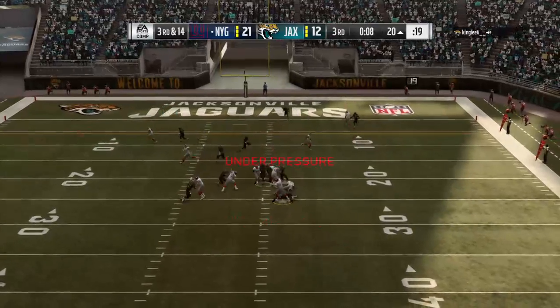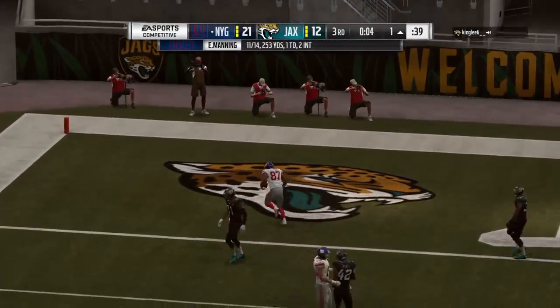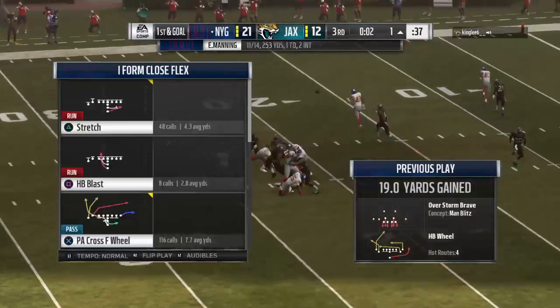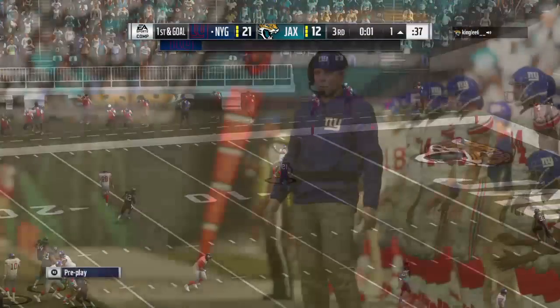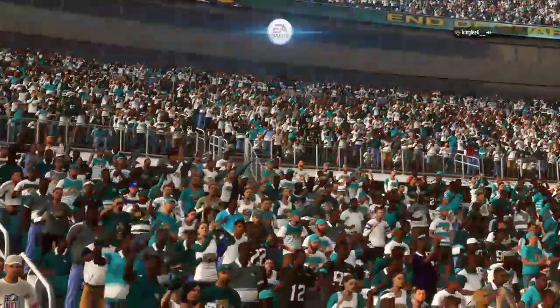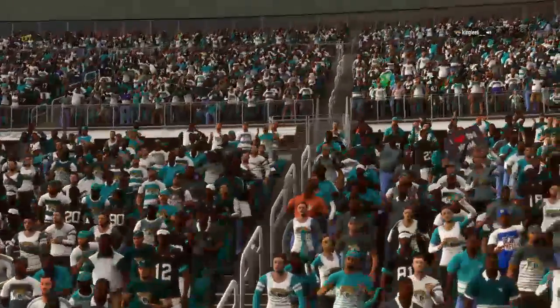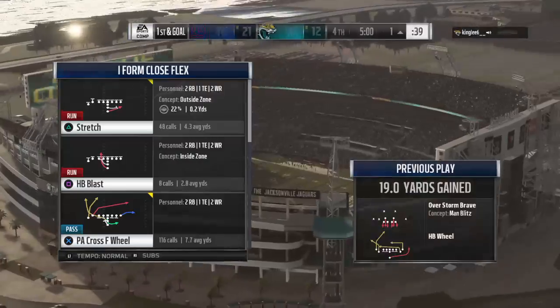On 3rd and long, it's Manning. It's caught, Shepard. And he couldn't quite get there. Tackled down at the 1. They're able to convert on 3rd down, and that sets up a 1st and goal. Back now in Jacksonville. It's the Giants with the football and also the lead as we get set to start quarter number 4.